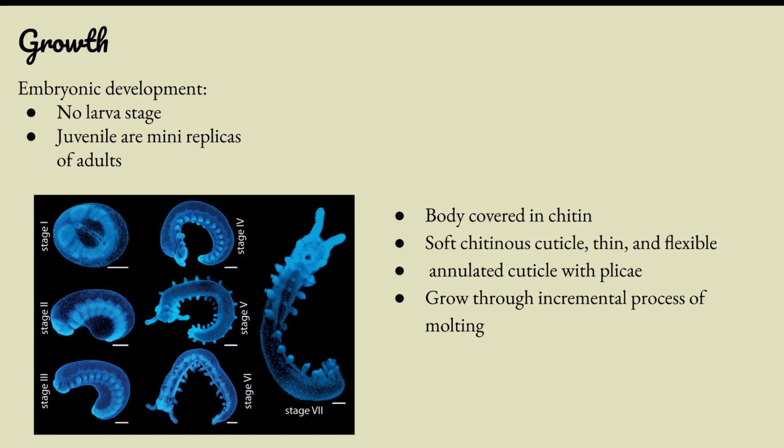So their body is also covered in chitin. Unlike some of the other organisms and animals that we've seen, it's a soft chitinous cuticle rather than hard like a shell. It's thin and flexible, and it's also annulated with plicae, which gives them that velvet look. And they grow through a process of molting, of course, because they have this chitin cuticle, so they grow incrementally and not continuously.